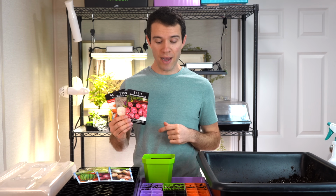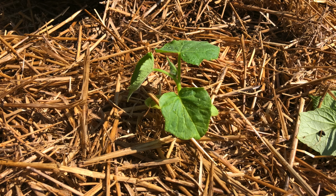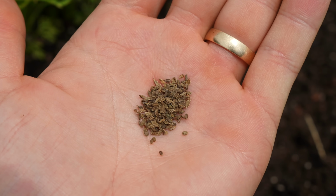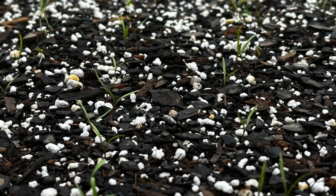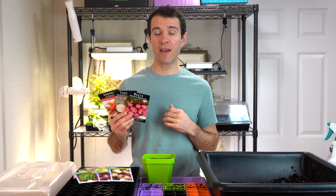The next seed starting mistake is not planting directly in the ground when you should. Root vegetables like carrots and beets and parsnips, turnips, and also things like cucumbers and watermelons don't really like being transplanted. So if you start these plants indoors and then try to transplant them outside, you may end up with some very wacky looking carrots that are kind of hard to eat. It's much better to wait until the conditions are right outside and direct sow your seeds outside in the garden. That way your seedlings are never being moved around, they're never being disturbed, and they're starting and ending in the same location. So look for words like direct seed or direct sow on your seed packet to know when that's the case.